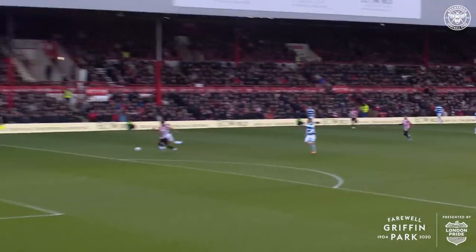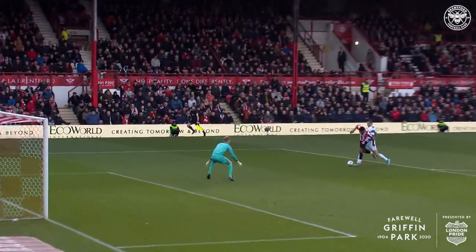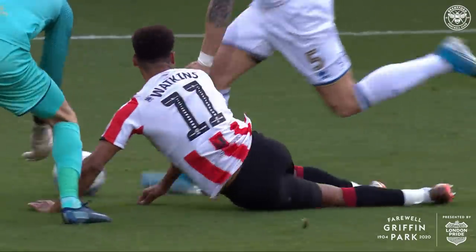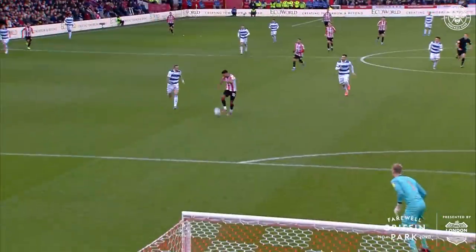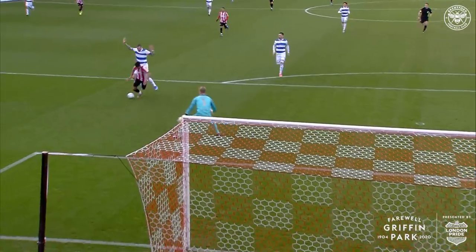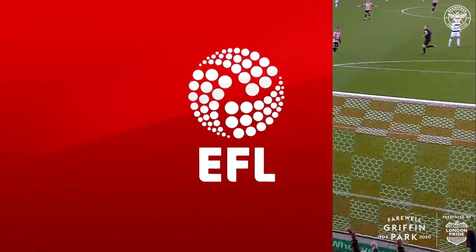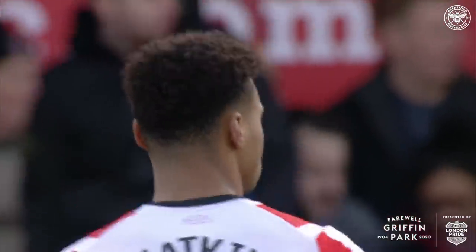I think QPR have been very, very fortunate there, because there is a coming together. Doesn't matter whether it's on purpose or not. Watkins is not going to go down in this situation unless he's brought down. It just seems to be Cameron's right foot. It does bring him down. The assistant referee's in a great position. The referee, John Brooks, is as well.